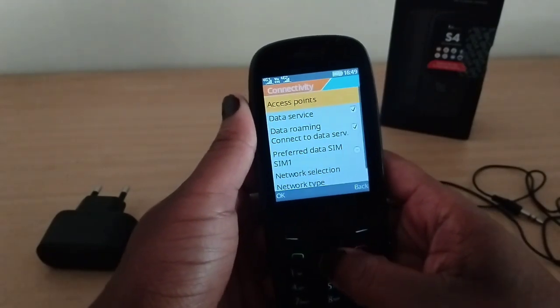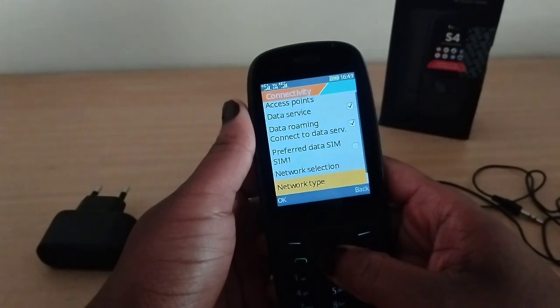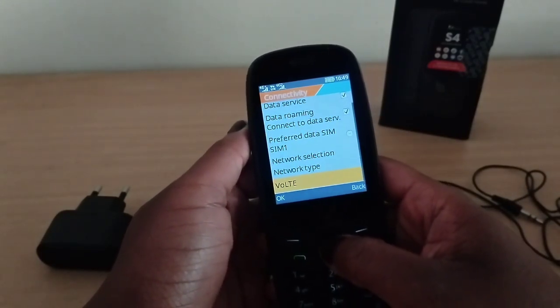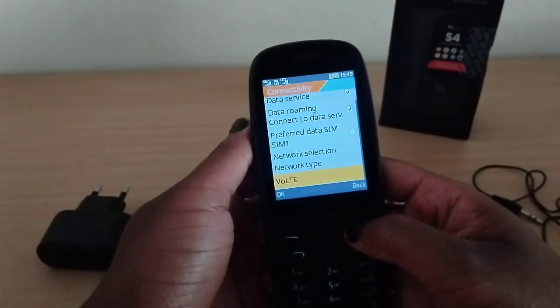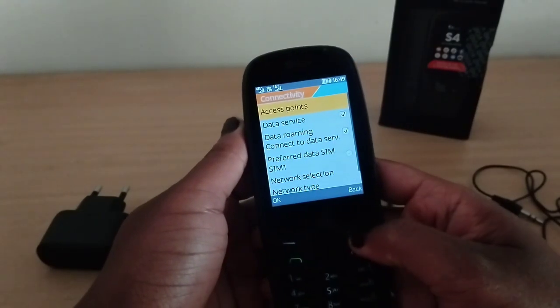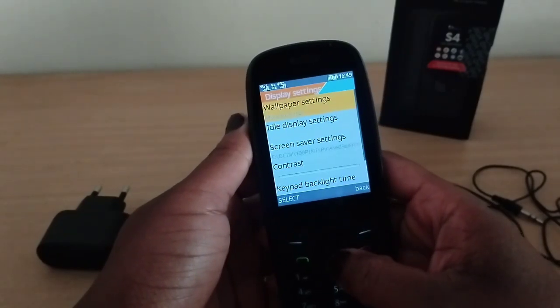This is the settings. You can switch off your data service if you want to. I'm assuming that will help save battery. I can't say that I've noticed any difference, but it's there just in case. You also have voice over LTE that is enabled for both SIM cards. You've got your standard security settings. You've got your display settings.